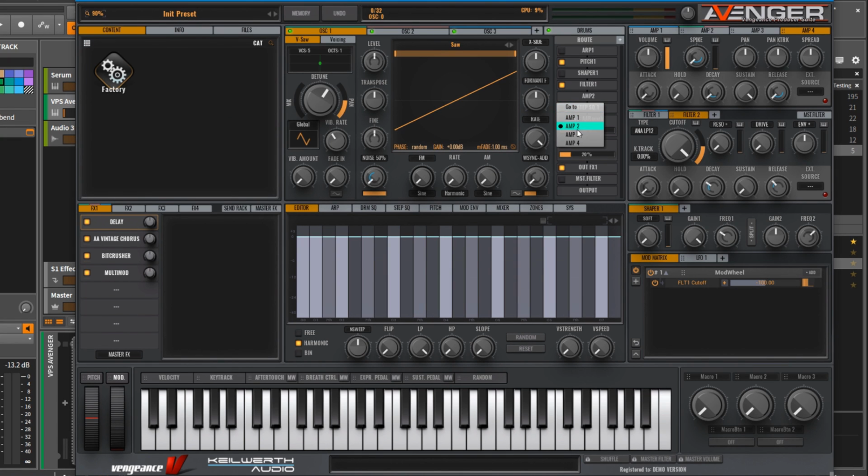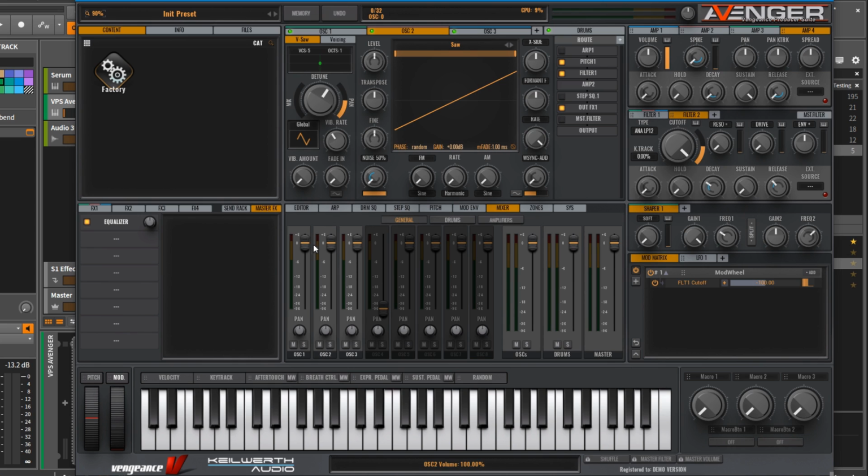Avenger allows you to designate how many amps, filters, and shapers you want each oscillator to go through. You can also route each oscillator through one of 4 effects chains, each with 8 effects slots. You can also route each oscillator to one of 8 possible effects synths, and there's a master effects chain as well with 8 slots. With all this going on, it's no wonder that Avenger employs a built-in mixer to keep everything straight.